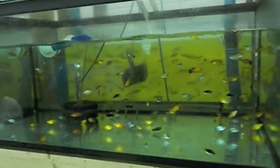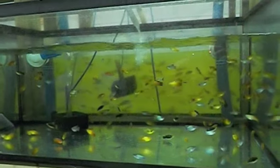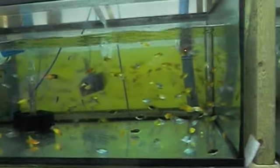These are actually hi-fin platies. As you can see, they have your basic platy structure. And as you can see now, platies come in a variety of colors. We've got blues, we've got Mickey Mouse, we've got Sunset in there. And they're called hi-fin platies because if you look at their dorsal fin, it's a lot more elongated.